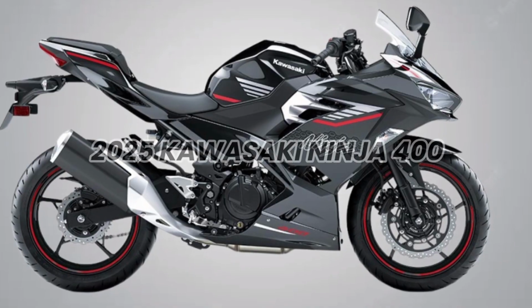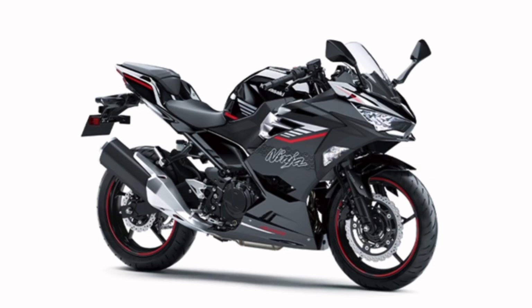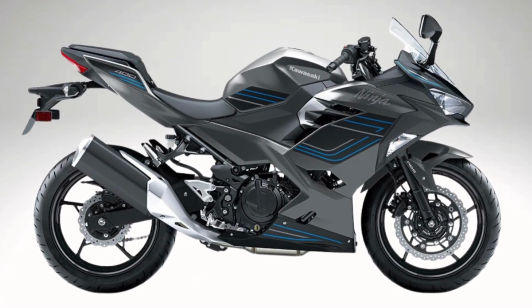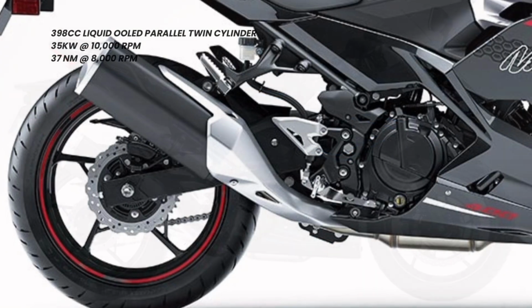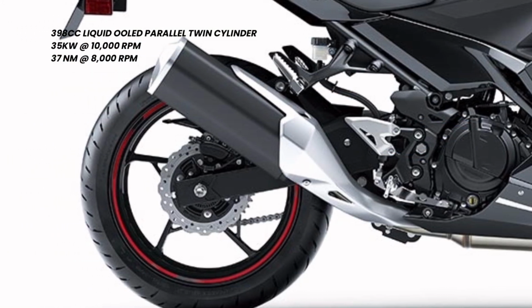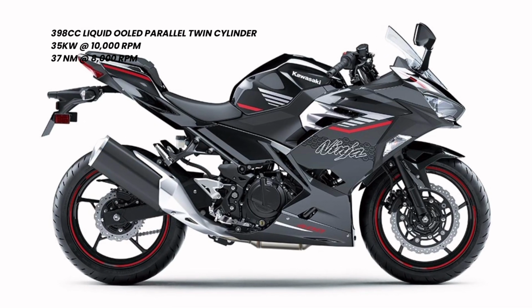The 2025 Kawasaki Ninja 400 remains a significant and highly suitable motorcycle for beginners in markets like Japan and the rest of Asia, due to its thoughtful design and adherence to tiered licensing regulations. Its 399cc parallel twin engine strikes an excellent balance, providing enough power to be engaging and fun for new riders without being overwhelming or intimidating.